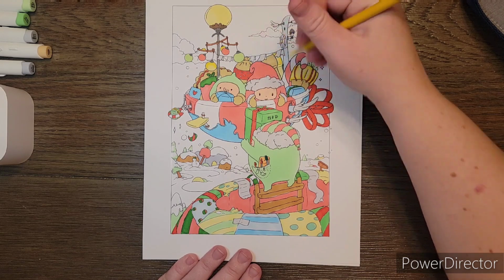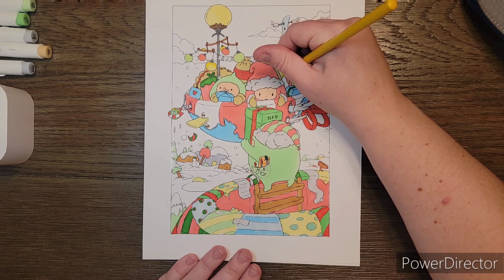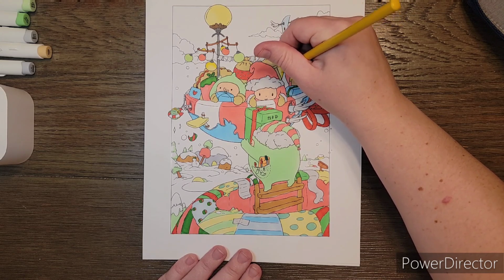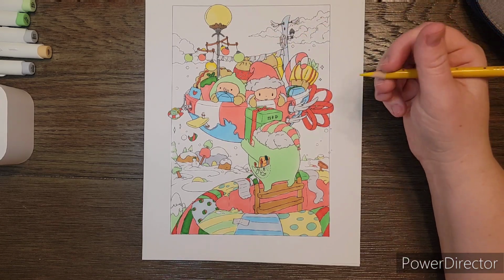My favorite winter activity? I'm probably just sitting in front of the fire, honestly, and drinking hot chocolate. I just like to be able to feel cozy and safe.